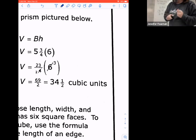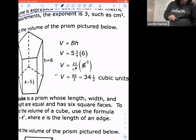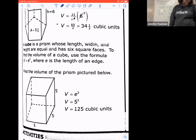So let's take a look at our cube underneath it. It says a cube is a prism whose length, width, and height are equal and have 6 square faces. To find the volume of a cube, you can use the formula V equals e cubed, where e is the length of an edge. So for our cube, we just have e cubed. Each edge is 5. 5 cubed. Remember, 5 cubed does not mean 5 times 3. 5 cubed means 5 times 5 times 5. So 5 times 5 is 25. 25 times 5 is 125. So that's where they got 125 cubic units.